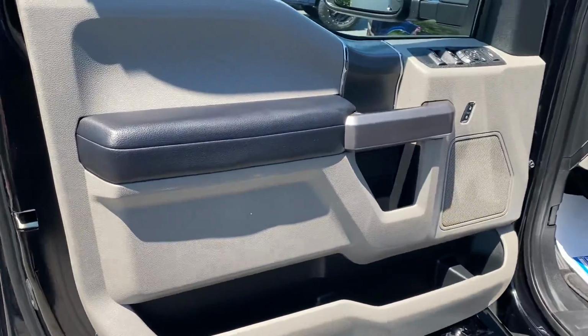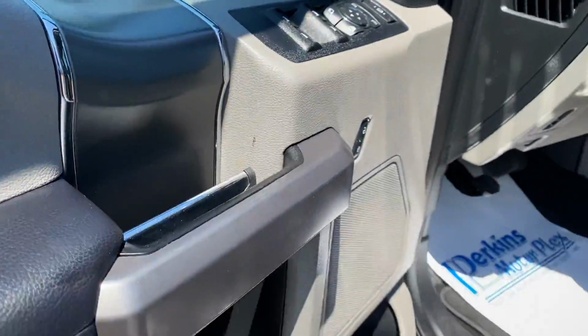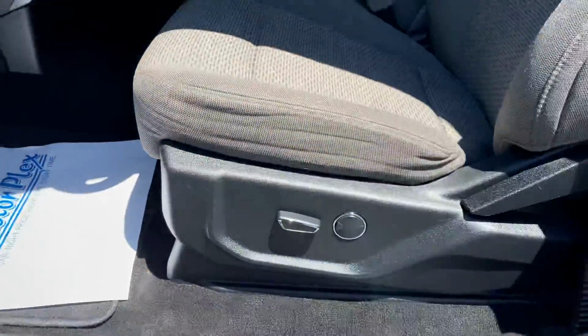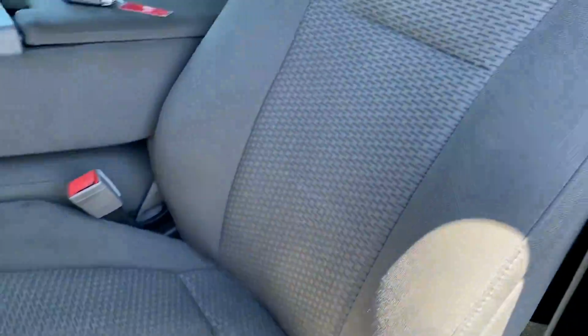Coming in the driver's door, everything looks great. No signs of excessive wear. Little nick right there. You do have floor mats in this one. The kick plate looks good. It's not worn out. Factory floor mats, powered seats. For 82,000 miles, it's in great shape here.